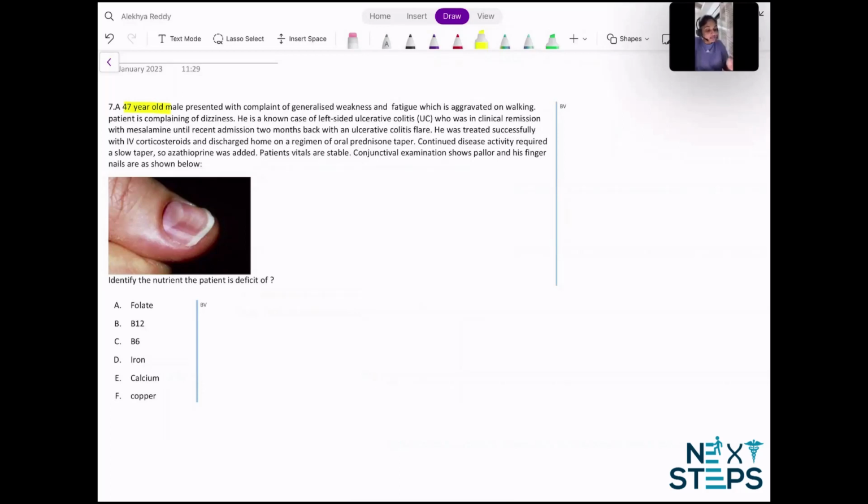A 47-year-old male complains of generalized weakness and fatigue, which increases on walking. The patient also complains of giddiness. He is a known case of left-sided ulcerative colitis who was in clinical remission with mesalamine until a recent admission 2 months ago with an ulcerative colitis flare. He was treated successfully with IV corticosteroids and discharged on a home regimen of oral prednisolone in a tapered dose.